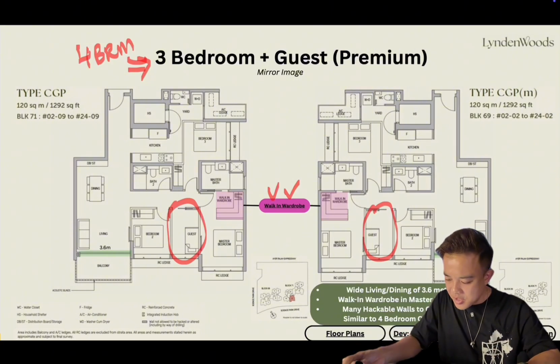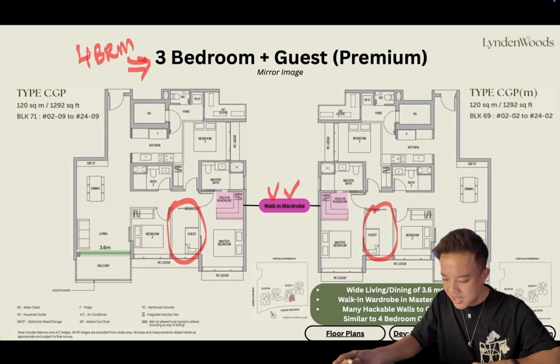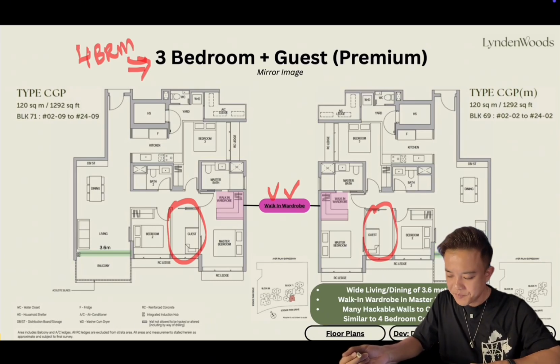They have a very sizable kitchen. They have a yard, and they have a WC for the helper as well. So very good layout for this 1292 square feet.